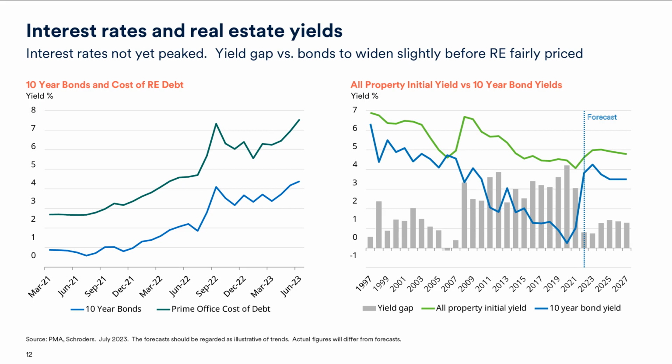If you look back over a longer period, so if you go back pre-GFC to a more normal real estate market of the late 90s, early 2000s, before we had the impact of QE artificially pushing gilt rates down, the longer term relationship is more like 150 basis points.